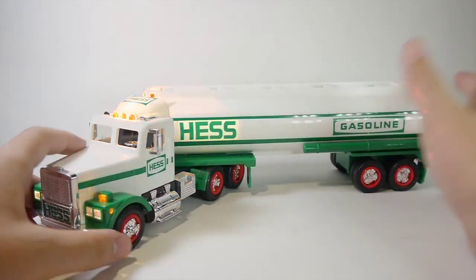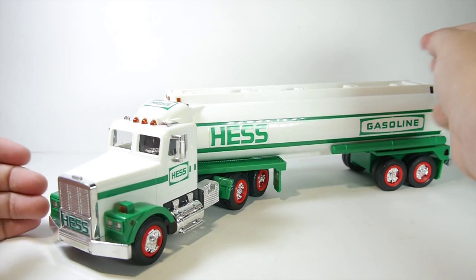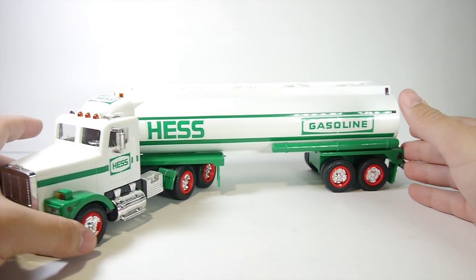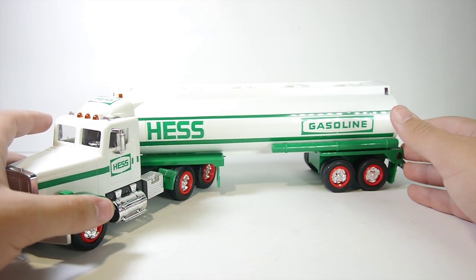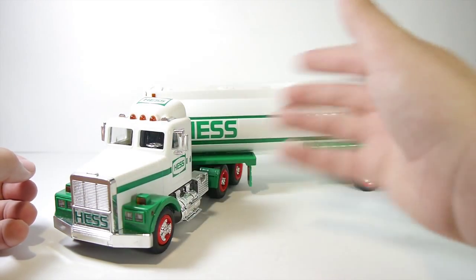Absolutely cool. You guys know what's my favorite part about the Hess trucks? The lights. There you go. That was the truck with the lights off and the lights on. But an absolutely cool truck. This was a request, not recent. I got this request over a year ago, and I guess I'm finally getting to it. But yeah, there you go.